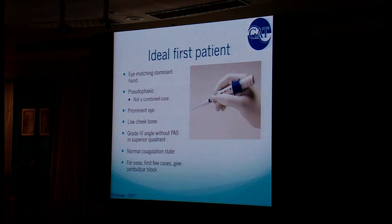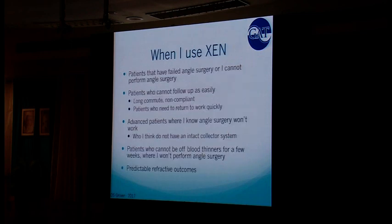But you have to get comfortable with both hands. And you really depend on the anatomy. If the patient has a prominent cheekbone, you can't get the injector there. So for the first couple of cases, it would be great with a prominent eye and a low cheekbone, a nice open angle. I would say do this in a pseudophakic. Block the patient for the first time.